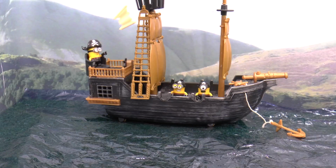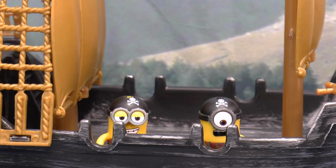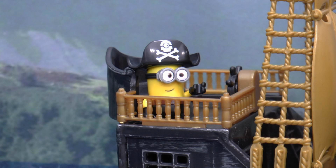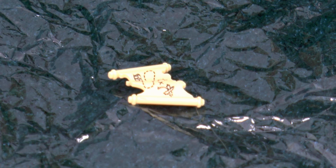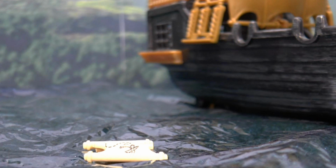Oh no! Uh-oh. The wind has blown the treasure map into the water. How can the minions get it back? Easy.